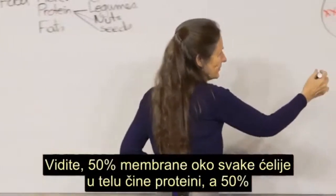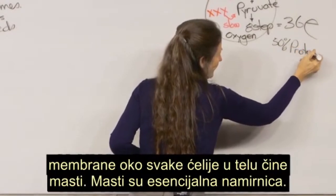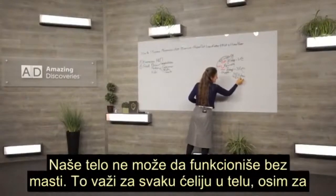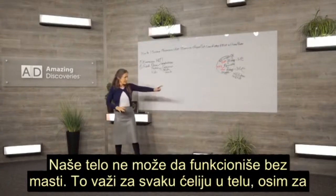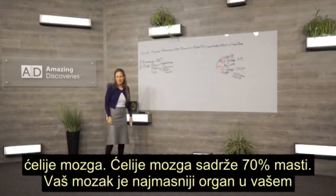You see, 50% of the membrane around every cell in the body is protein, and 50% is fat. Fat is an essential nutrient. Our body cannot function without it. That's every cell in the body except for the brain cell. The brain cell is 70% fat. Your brain is the fattiest organ in the body.